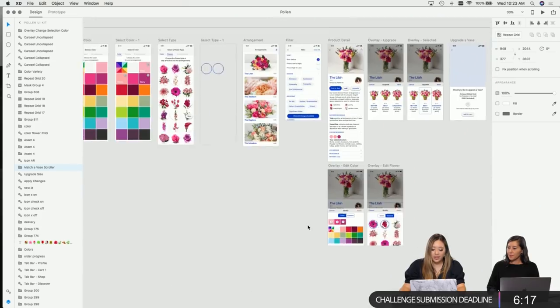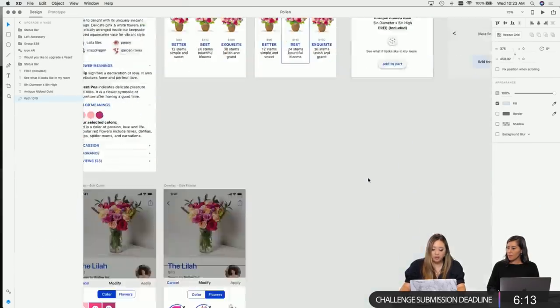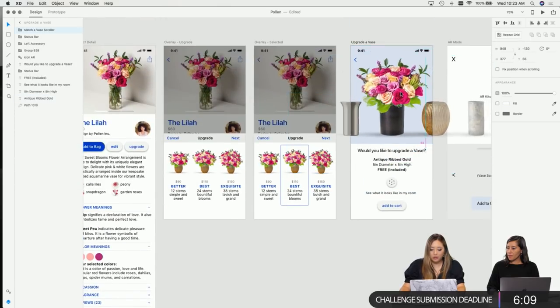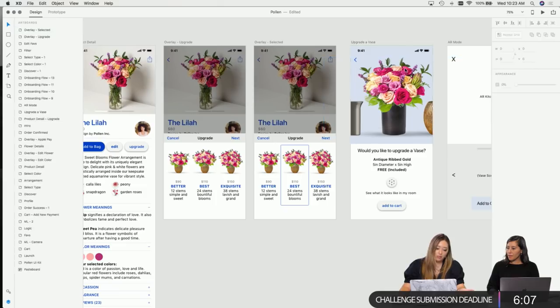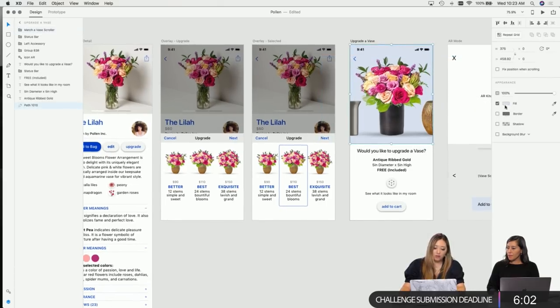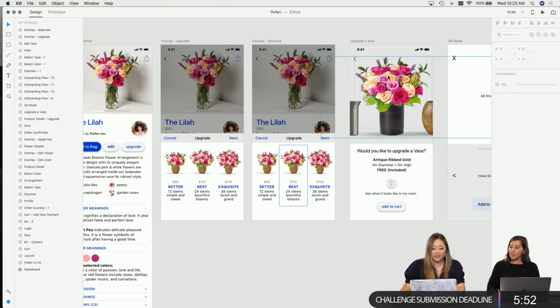Yes. So here, this is where I want the vase to appear. So draw this in here. Maybe this is what it looks like. Maybe this is the standard vase that you get, and it's free. Is it a carousel that you're going to flip through? Correct. So the flowers stay there as the vase changes. Oh, that's smart. I like that.